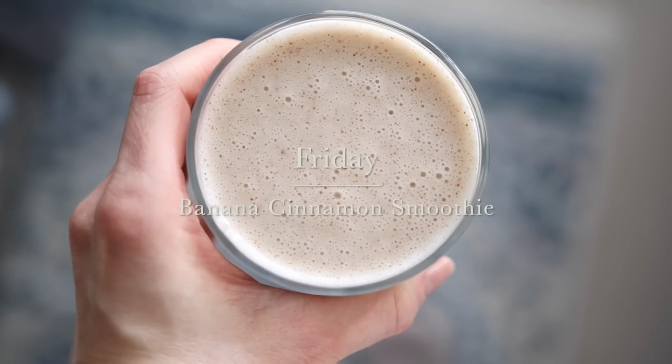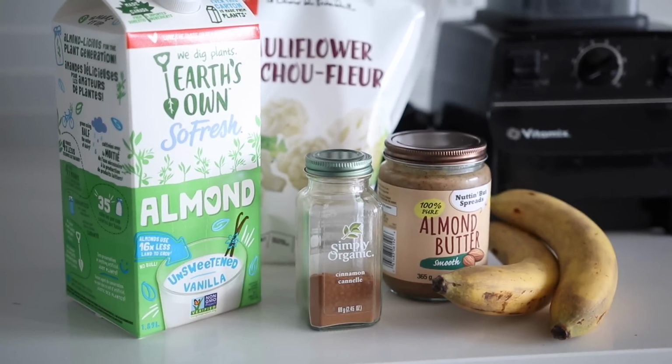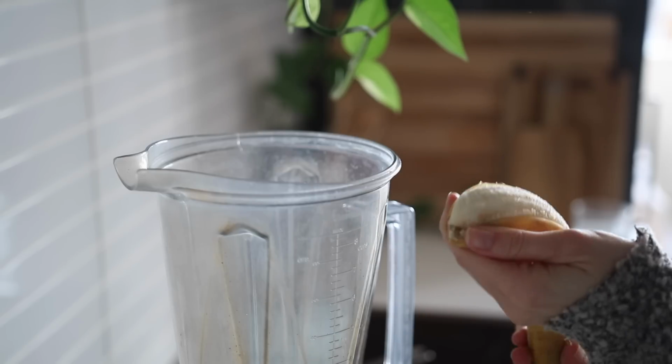The next day, we just had a really simple smoothie for breakfast, nothing too crazy. Weren't in the mood for anything too big or heavy. But this is one of my favorite smoothie recipes.